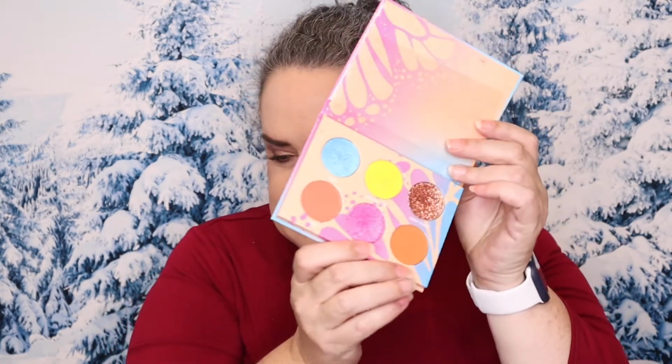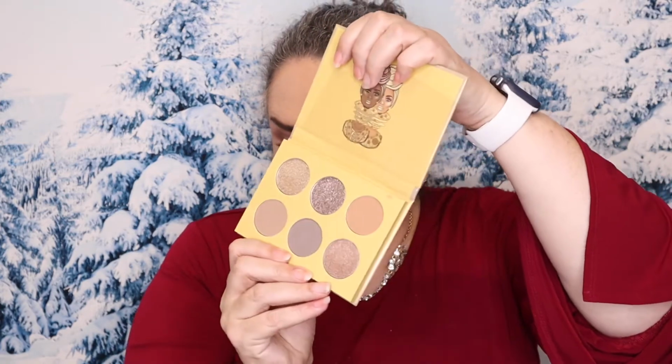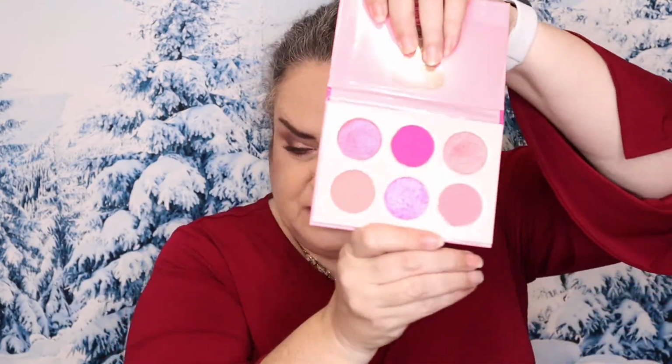The La Mariposa Yummy palette, it's just a fun summer palette. It does have that one pressed glitter, but the other shades are so much fun. So I'm going to keep that one. One that I'm going to get rid of is the Taupes palette. These shades are so light that they don't do anything for me. So it's going to go. I'm going to keep the Sweetest Pinks. Look how fun that is. The Mauves palette I'm going to keep.